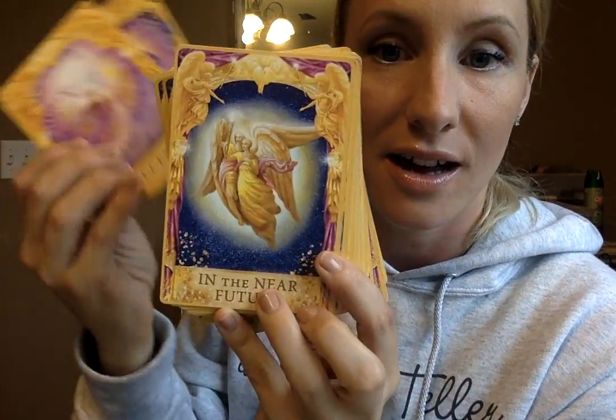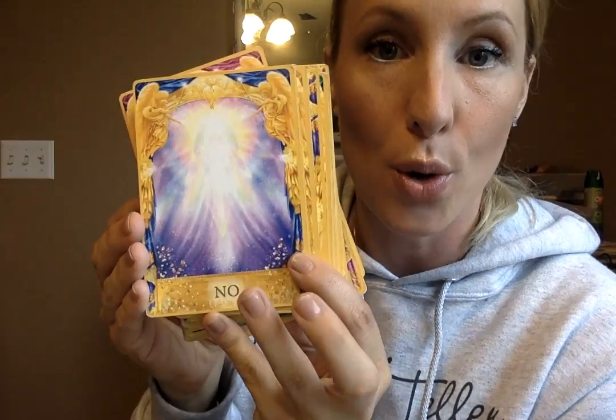But oracle decks are a little bit different, okay? So this one, for example, is one by Doreen Virtue. She's kind of the know-it-all of tarot and angel messages and things like that, a really great resource. But these are going to be more able to predict the future, allegedly, right? So cards like this might say, within the next few months, success, in the near future. No, but these do not always give us the answers that we need.